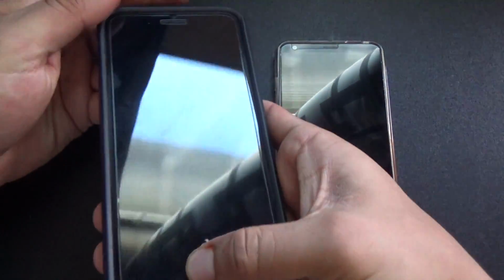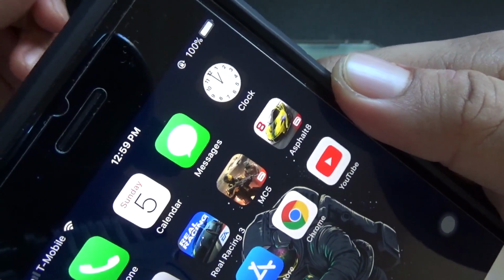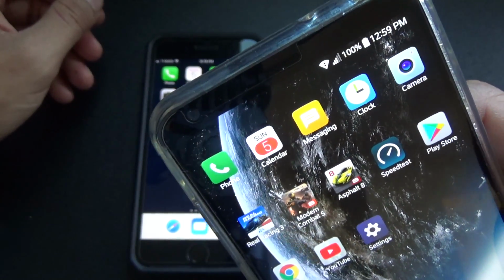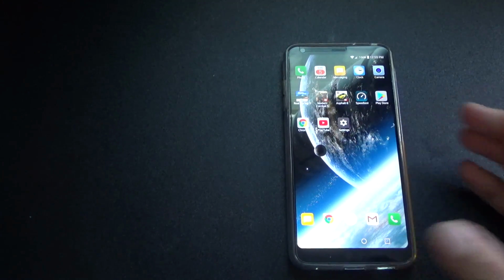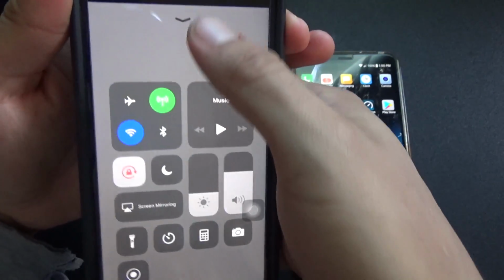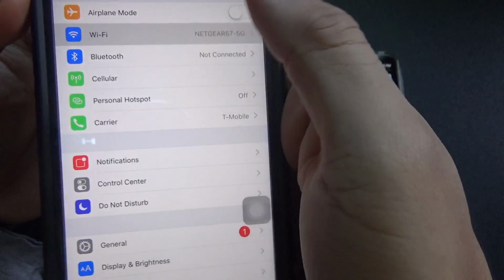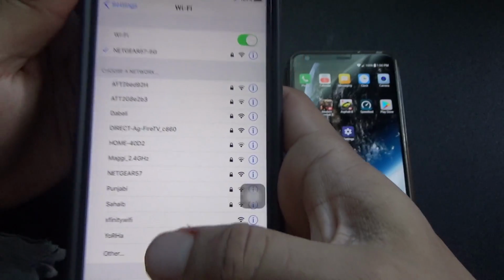So before we get started, let me show you guys. Both phones are at 100%. I like doing these tests at 100% for both of them because I like comparing the battery life after. I also want to show you that they are both on the same Wi-Fi network. So let me go over here to the Wi-Fi settings. Oh, right here. Netgear 57 5G is my Wi-Fi name.